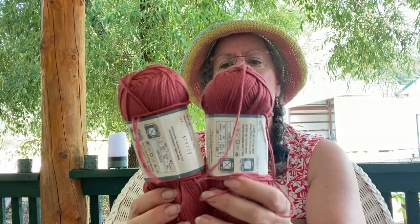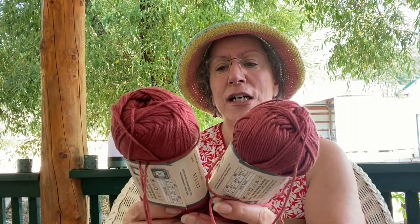You can tell this is a little bit lighter. Hobby Lobby still carries it. And I'm currently working on a project in that pretty light jade green that they have. And I just love how this works up.